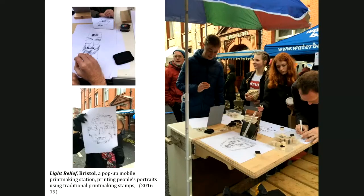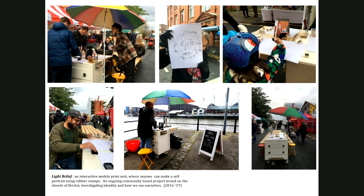So where it all started was back in Bristol with a pop-up printmaking station that myself and a few other printmaking MA students put together. So this was a very, very makeshift unit where we basically stuck wheels and an umbrella onto an old set of drawers, and we brought it around the city to different spaces, and we allowed people to print with us using different rubber stamps and different printmaking tools.